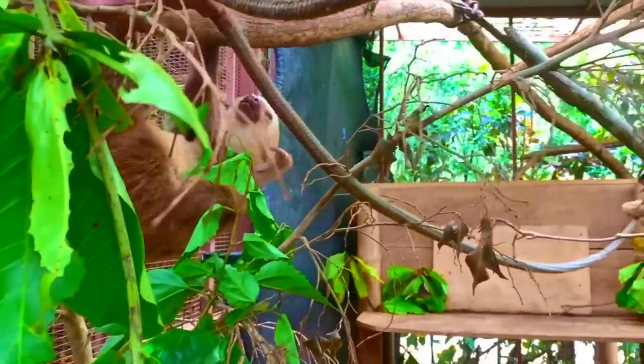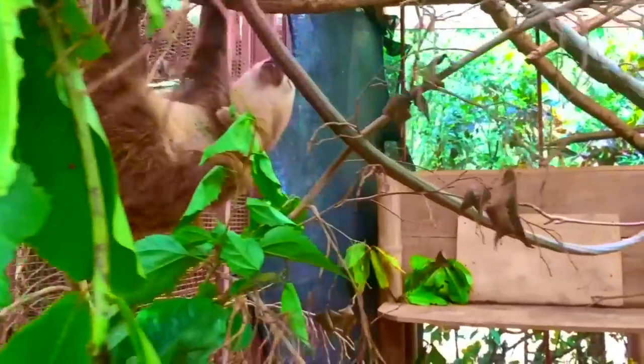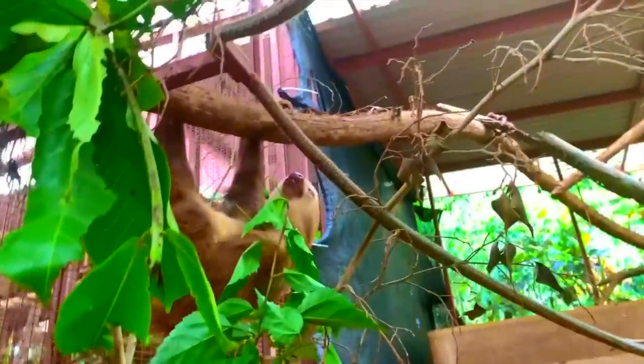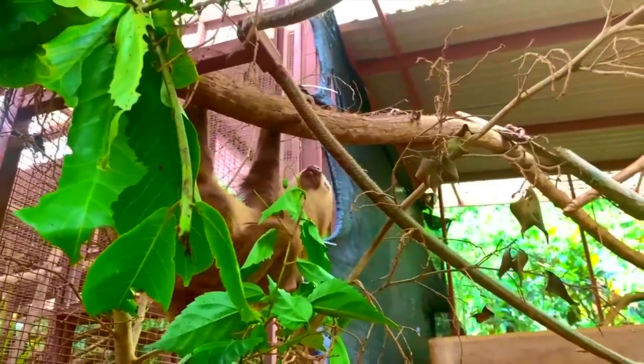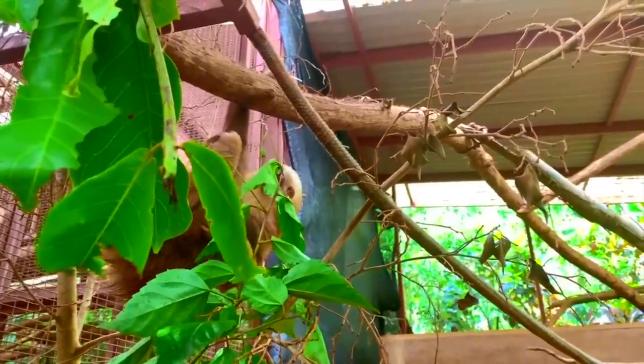Floki was born with one nail on each one of his limbs. So this is a genetic mutation, and we're pretty sure that's why his mom abandoned him. He was found on the ground as a baby. He has grown to be basically like any other sloth. He can get around. His favorite spot is up in that corner.